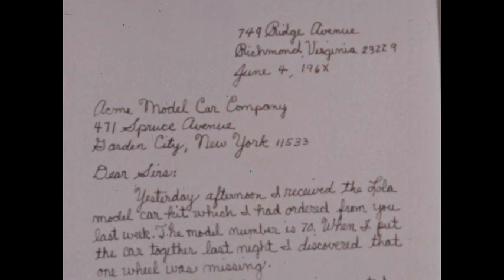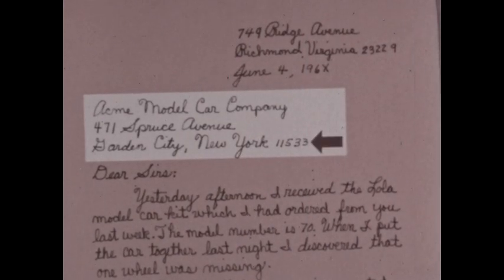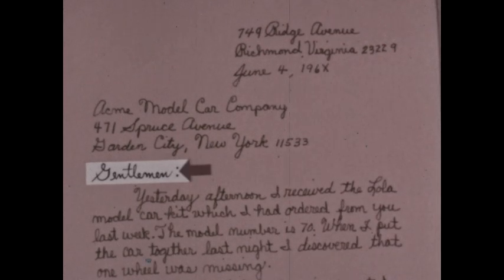The business letter, as compared with the friendly letter, has an additional part, the inside address. This address includes the zip code, as all addresses should. Since Ralph is not writing to a particular person at the company, he uses Dear Sirs as the greeting. He could also have used Gentlemen. Notice that there's a colon after the greeting.